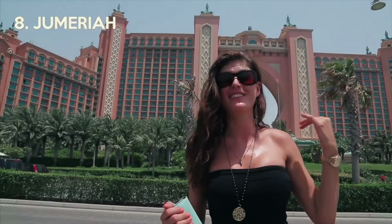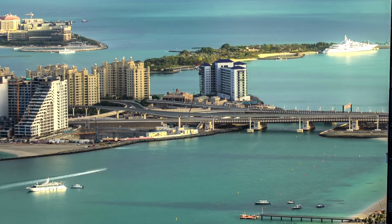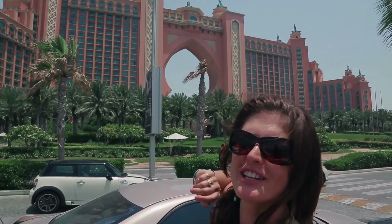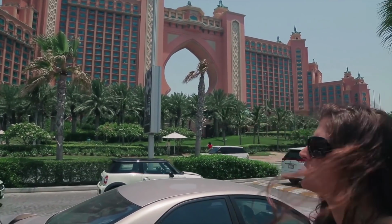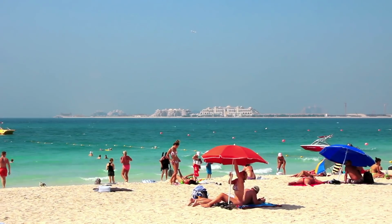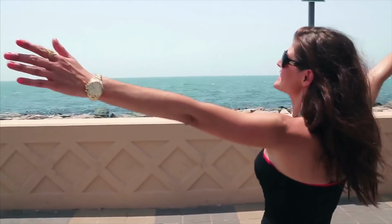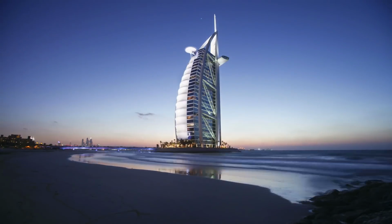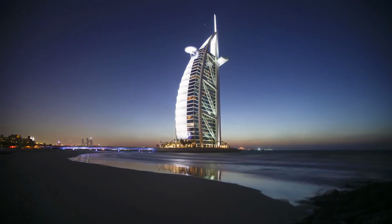Right now we're outside of the Atlantis, which is out on the Palms Islands. That's sweet. Right up at the top of the peak, $30,000 a night. No big deal. So if Dubai were Miami, then Jumeirah would be the South Beach of Dubai. It's just the ultimate luxury beach vacation spot, and it's also home to the Burj Al Arab, which is the only 7-star hotel in the world.